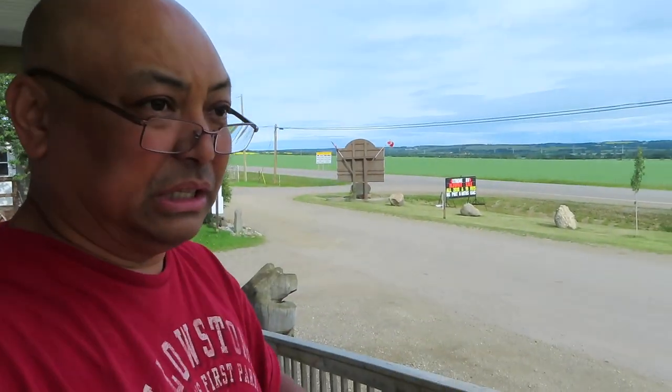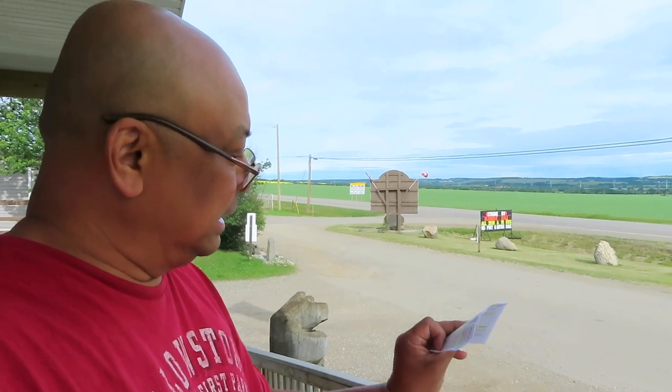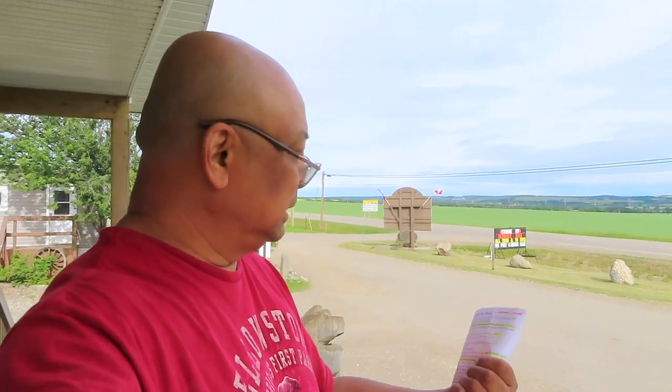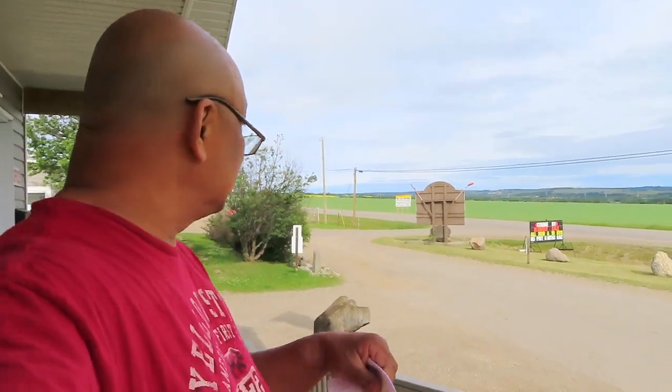Okay, we are right off the highway apparently, but we are on the other side of this building and we did not hear any traffic noise. And again, we are at Northern Lights RV Park in British Columbia, Dawson Creek. And I like this place. This place is clean.